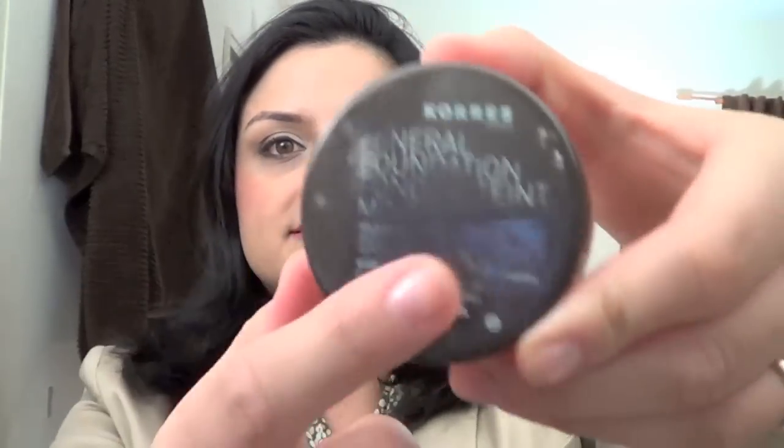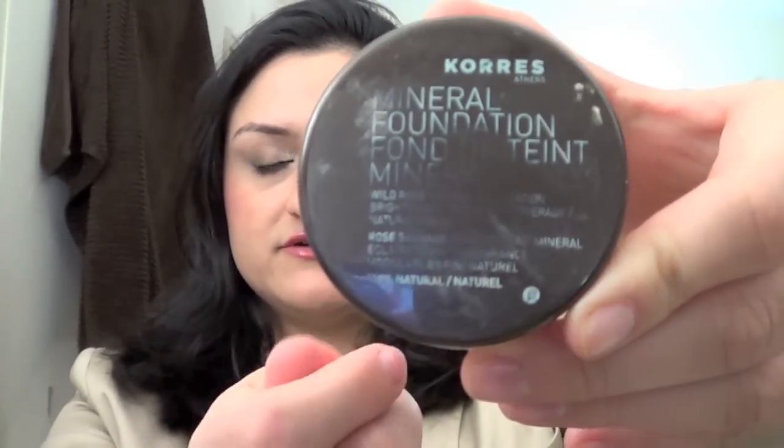So the NYX was one of them, and the second one that I was using a lot is the Korres. I'm sorry, it's all scratched over here. My shade is in medium beige. I love this product. It has SPF 30. I love the coverage, and I feel like it gives you a very nice natural look, and it's all natural. I love this product, and there was definitely another foundation that I wore a lot this month.